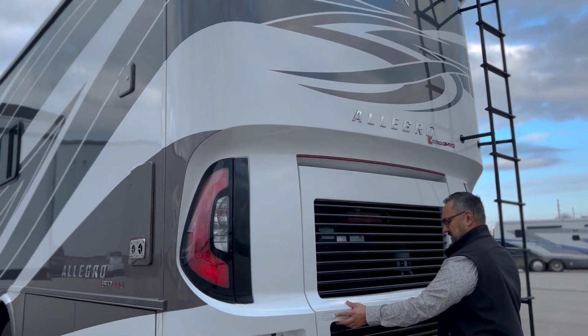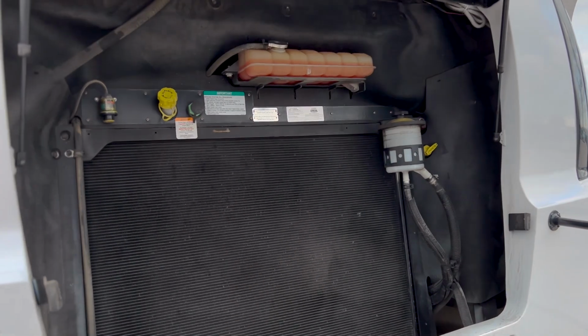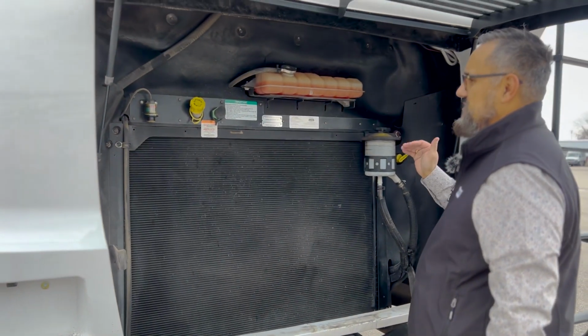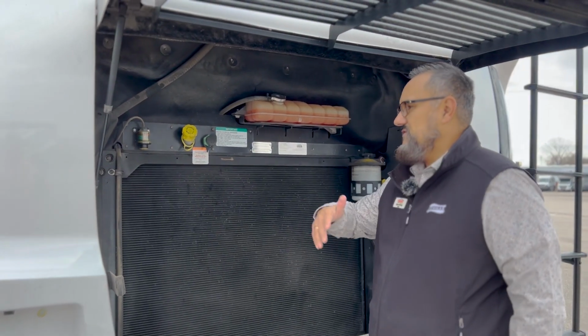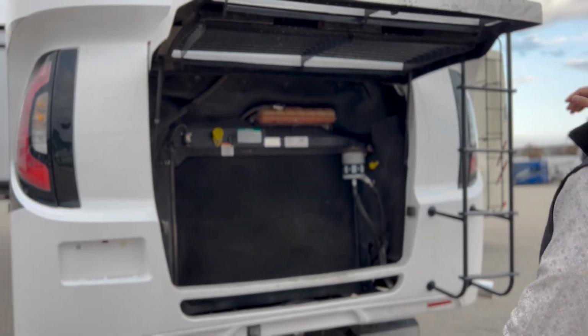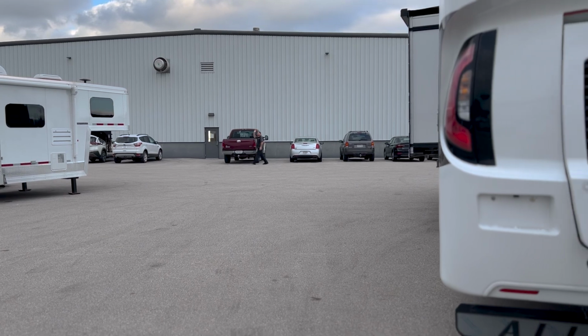This is going to have some really easy access. Got these nice little struts that'll hold it up, but got access to your engine oil, transmission, your radiator fluid, your air indicator there. Not bad at all. Does come with a hitch, so you got something to tow your tow vehicle.